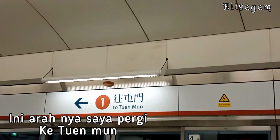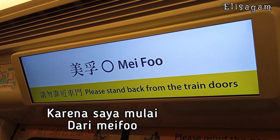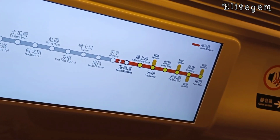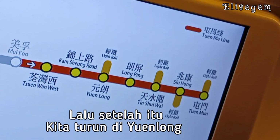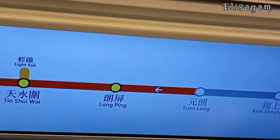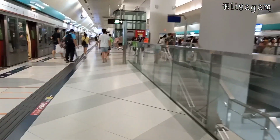This is the direction I go to Tuen Mun, because I'm starting from Mei Foo. And after that we stop at Yuen Long. Okay, we are here, we have reached Yuen Long. We go down first.